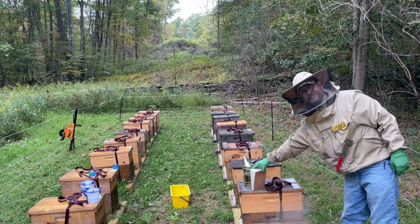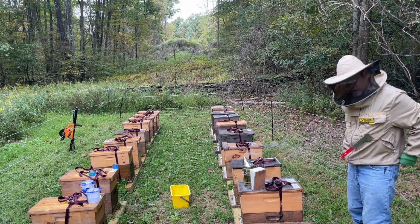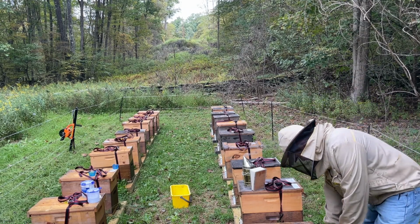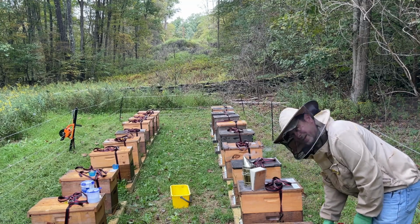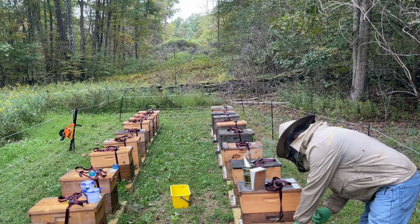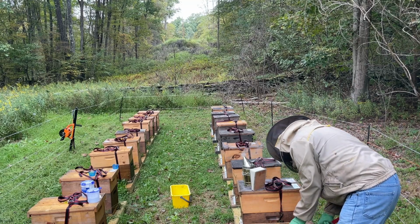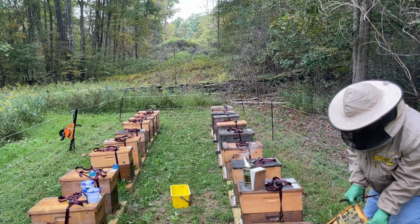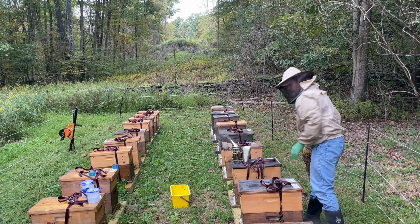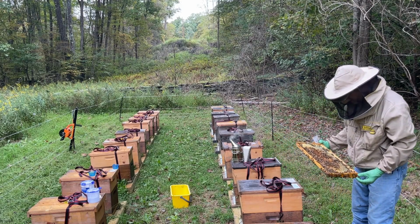Kind of a cloudy, could rain, could drizzle type of day. So probably have to use some smoke today is the expectation here. But they are definitely packed out with resources. So we'll see if there's much brood in here yet or not. Still brood, but lots of resources. Still eggs in there.